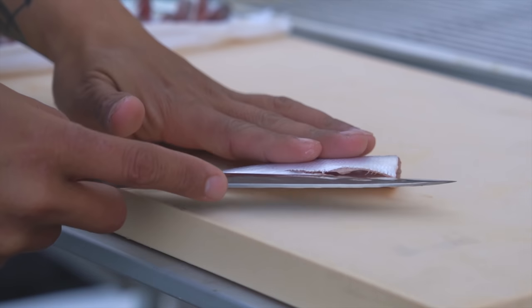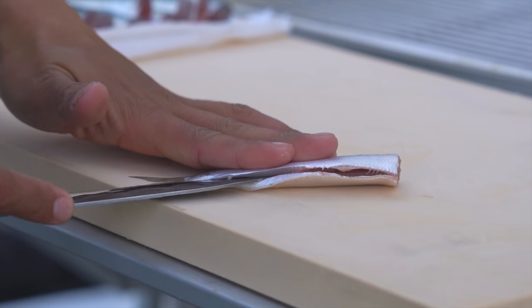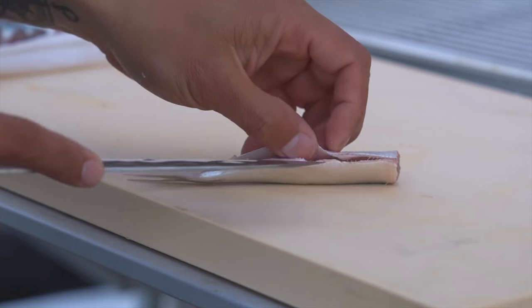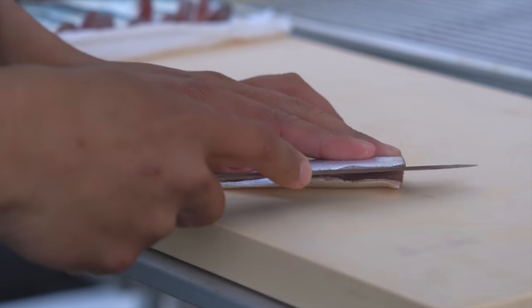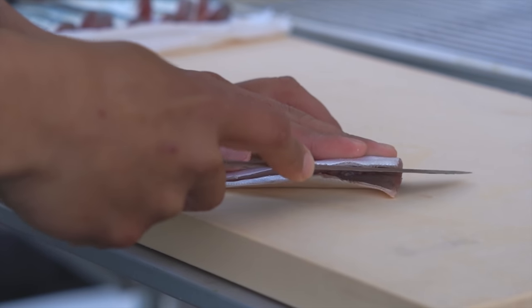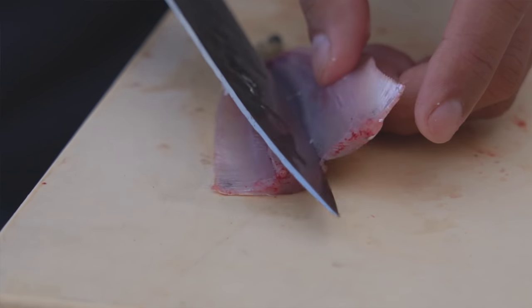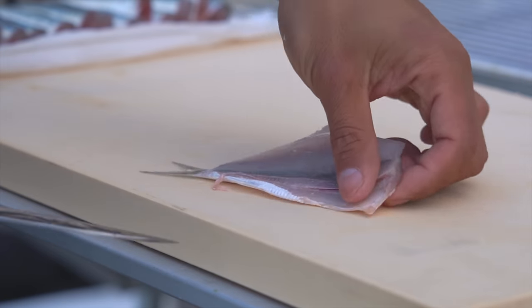All right, guys, so now I got the shad all cleaned up. We're gonna make some delicious fried sandwiches with these fish. It's gonna be good. Let's get it going. I'm gonna butterfly them. So first I'm gonna cut down here. And we're gonna, yeah, let's cut off here. I'm gonna open them up like this.